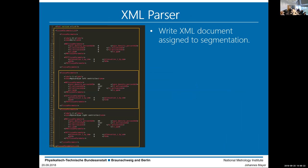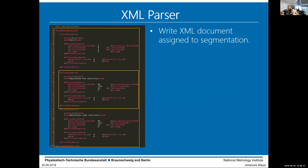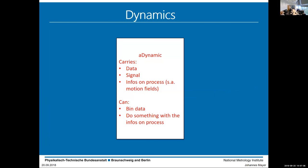What I did is I wrote an XML parser that takes in some parameters here. For example, if you want to put in a phantom or a segmentation, you have to specify what the labels in your segmentation mean. That means you write a tissue parameter for each label in your segmentation. For example, if you have a one sitting in a voxel, you write in your XML script that the one is the myocardium. You assign it some MR parameters and some PET parameters. Based on those parameters, in the voxel labelled one, as you can see on the right, you will fill the myocardium with contrast. For each label, you have to write one of those little snippets, and that gets passed then into the simulation.